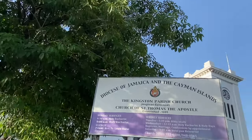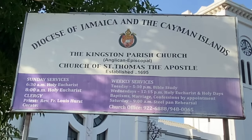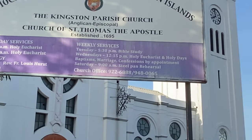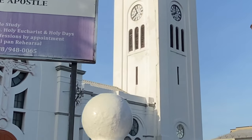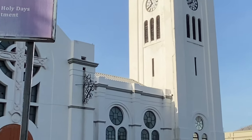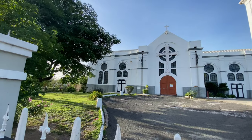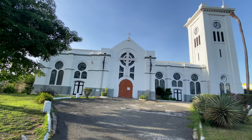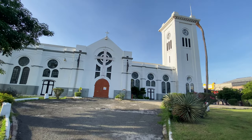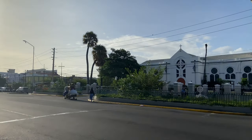The first would be the Church of St. Thomas the Apostle, an Anglican church established in 1695. Excluding the clock tower, which we can see on the right, this structure was rebuilt in 1911 after the original structure was destroyed by the earthquake in 1907. The clock tower was added after World War I in memory of those who had died during the war. This church is located at the corner of King Street and South Parade.